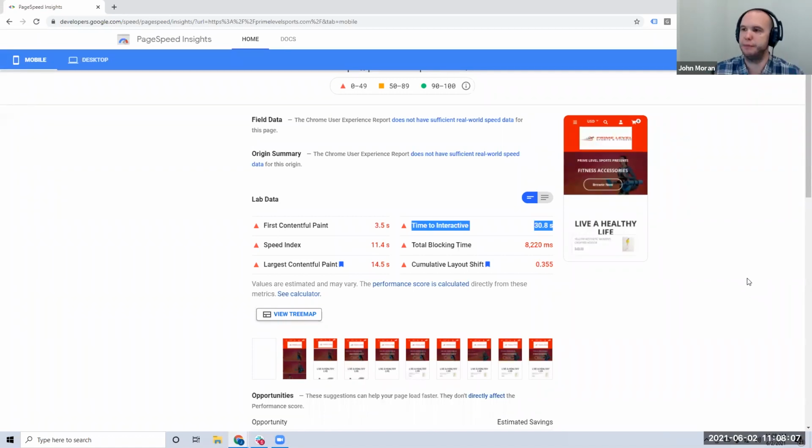Now, time to interactive means after everything's fully loaded, the UI and UX have finalized. Maybe some additional code is still being dropped in the background, and that's still going to run even after it's interactive. But here, the time to interactive, Google thinks, is going to take 30 seconds. And that's where Google says, in a competitive ecosystem, I'll probably show everyone else first, because that's how Google thinks about competitiveness. That's just something I'd like to point out.